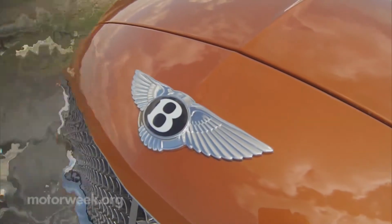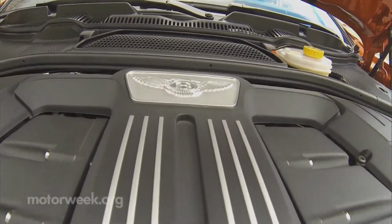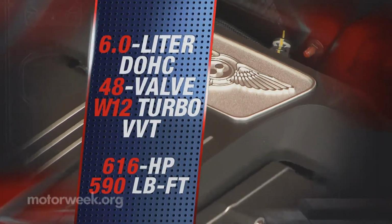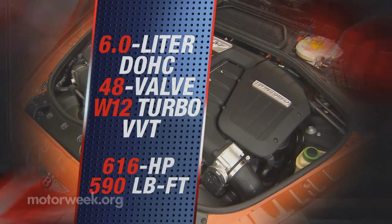Making the speed possible is a slight tweaking of the Continental's 6-liter twin-turbo W12 engine. Turbo pressure is boosted to 28 psi, and the ECU gets reprogrammed to manage it. The result is 616 horsepower and an even more impressive 590 pound-feet of torque.